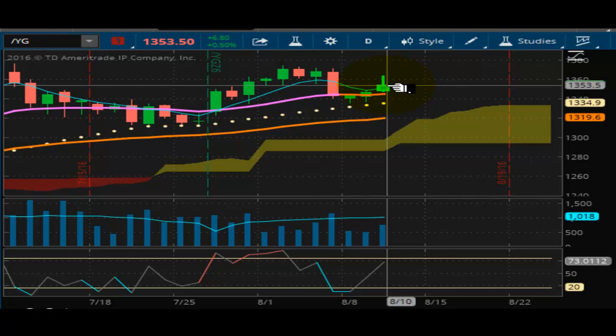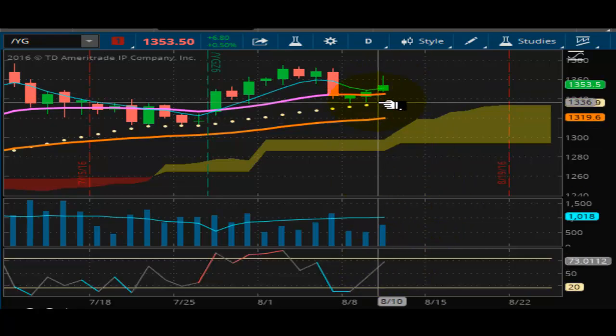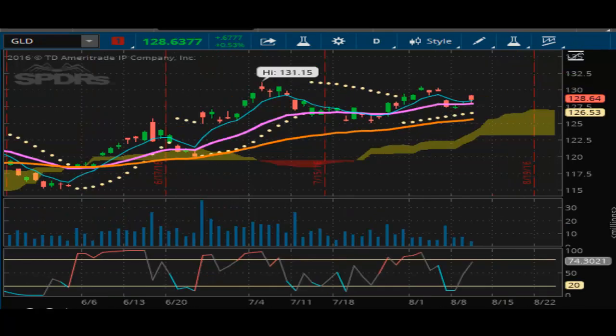Right now it's up $6.80. It's still strong on the day. It's still an upward thrust. Still not overbought. Has a long way to go to do that, and is in a positive pulse wave situation on the daily chart. All right, GLD though, on the other hand, is coming off. It's in the red right now on the daily. And it's just not a whole lot going on today for the most part, kind of quiet.